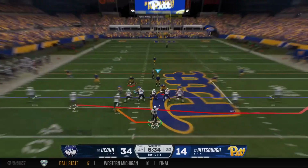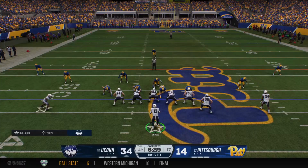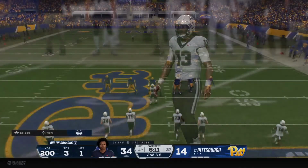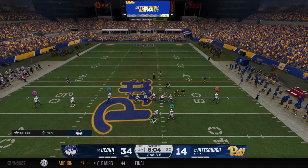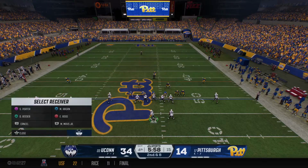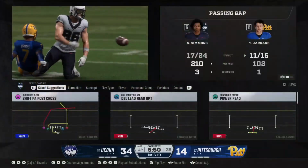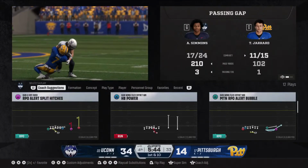UConn comes to the line after getting another 1st down. Surged ahead for a couple there. It'll be 2nd and 8. They'll need a bunch on 2nd down. They're changing things up, trying to get everyone set. Throwing Simmons. Quickly complete. Good job running that route to get past the sticks because he got nothing after the catch. Defense just hasn't had an answer for this guy.